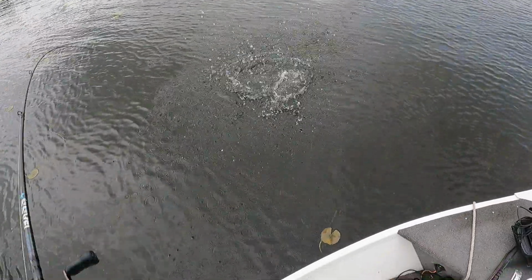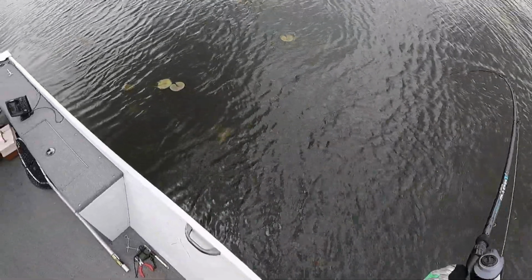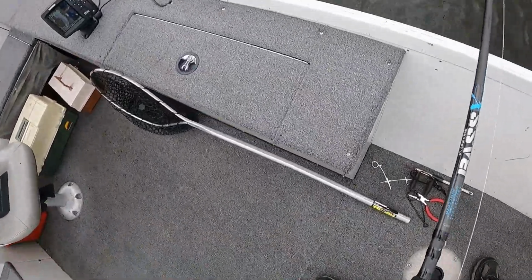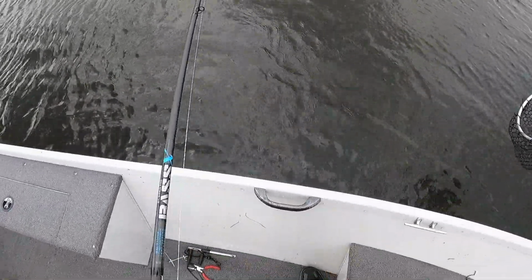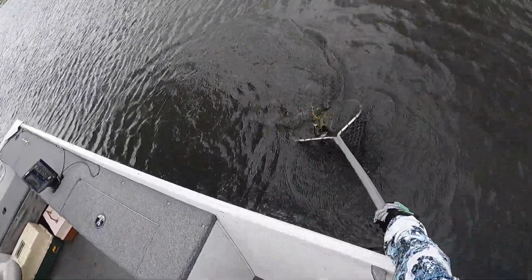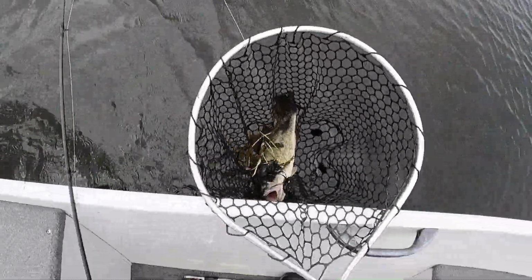Well, that's a nice bass. Man, he hit like a freight train too. It's an okay bass. It's not big, but when you first hit it though, I thought it was like a 4 pounder, maybe even a 5 pounder. He hit the thing hard.